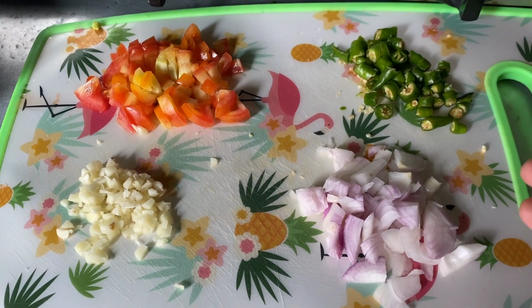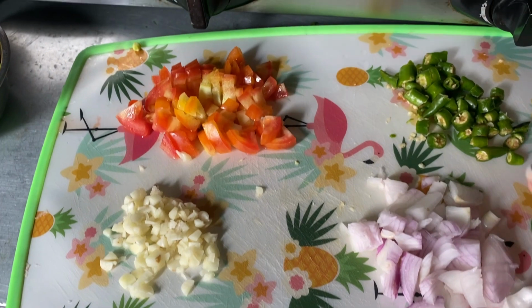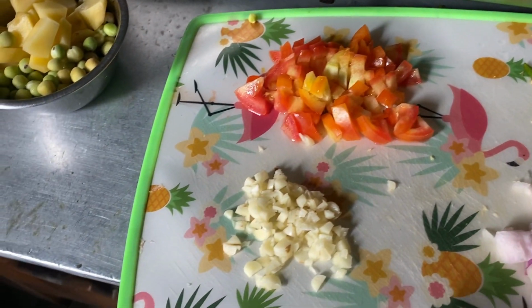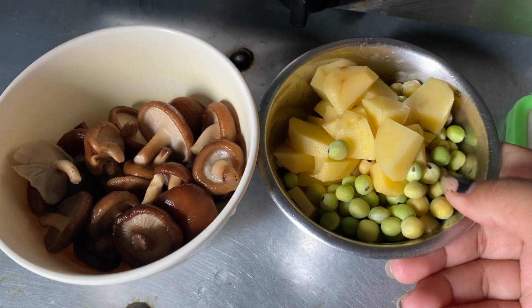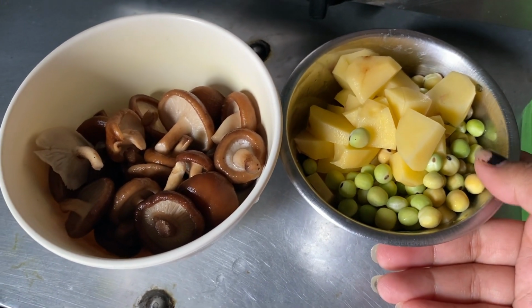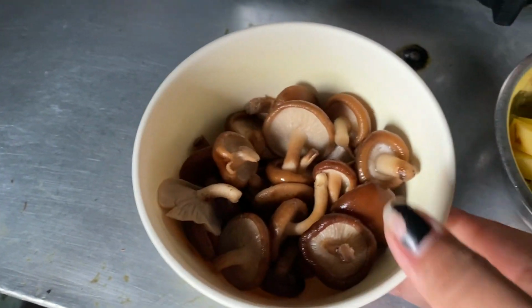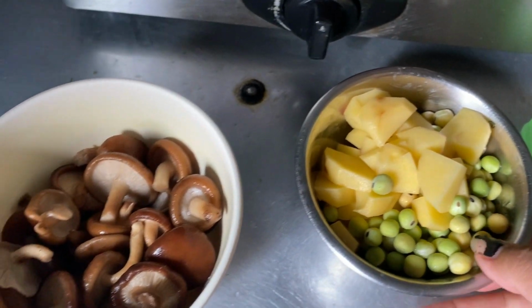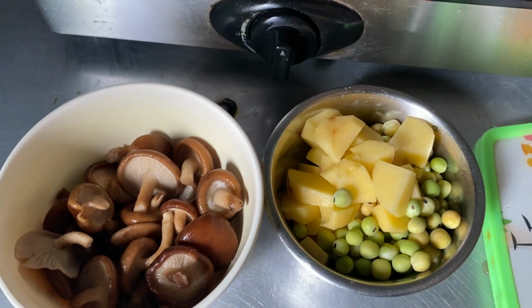So I have my raw ingredients ready right here. Onion, chilies, tomato, and some garlic. I'll be using this potato and only this much of mushroom, because other people don't want it with mutter. That's why I'll be cooking with this one. So let's go.